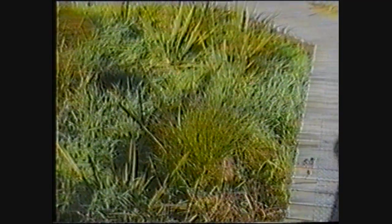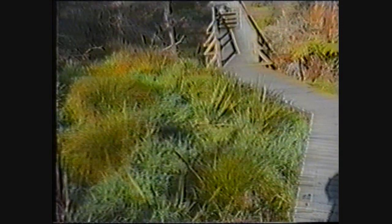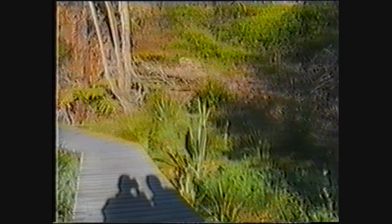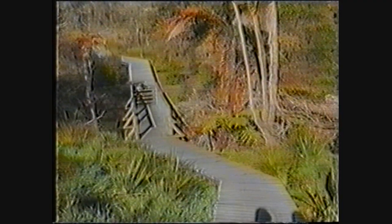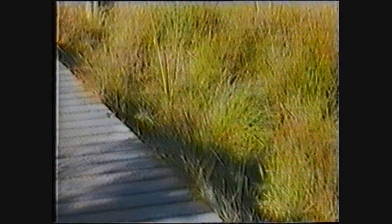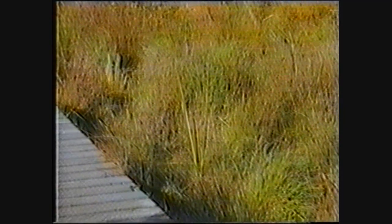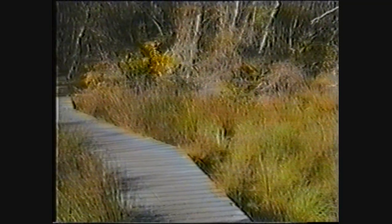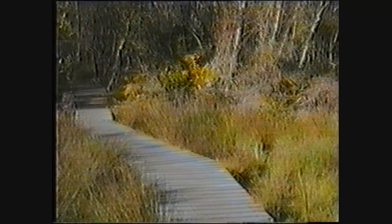What's behind it is just too huge to even contemplate doing much with it. All it needs is a strip behind that kept under control, which I think can be done with a knapsack sprayer, providing somebody organises it. A few trees there on a bit of dry ground, and then into the reeds and flax and what have you. This is a wetland, and that's what it looks like, and that's what it is.